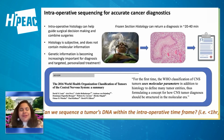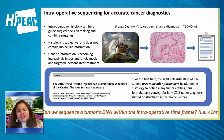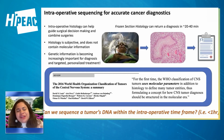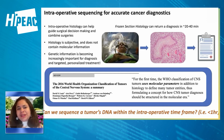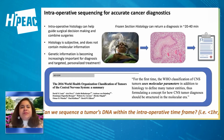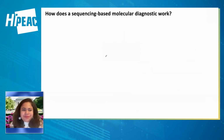So, our partner physicians, neurosurgeons at Michigan Medicine, came to us and said, hey, we have a challenge for you. You're working on real-time sequencing, but can you really do tumor DNA sequencing in an intraoperative time frame? When the patient is open on the operating table, can you do the sequencing in less than an hour or in half an hour so that we can beat the histology results, right? Make it more accurate. So we took up this challenge.